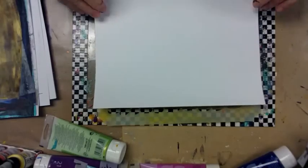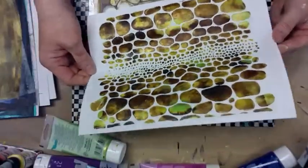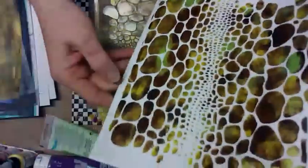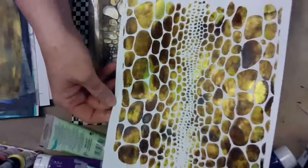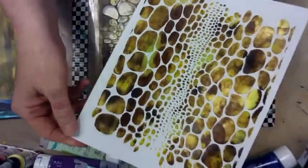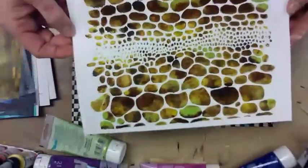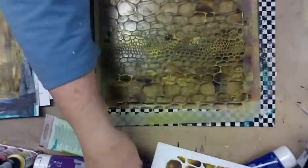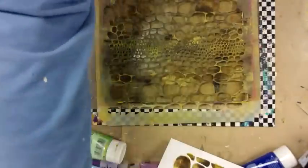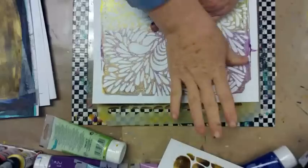Let's see what we got. Ooh, look at you, you little gator. Ah, that came out pretty cool. Look at that little bit of shimmer in there. It turns some of those browns kind of gold. That came out kind of good. I like it. And I got almost all that paint up. Where's another ugly print I can add that to? Let's try this one again. Clean up the little bit of holes of paint.